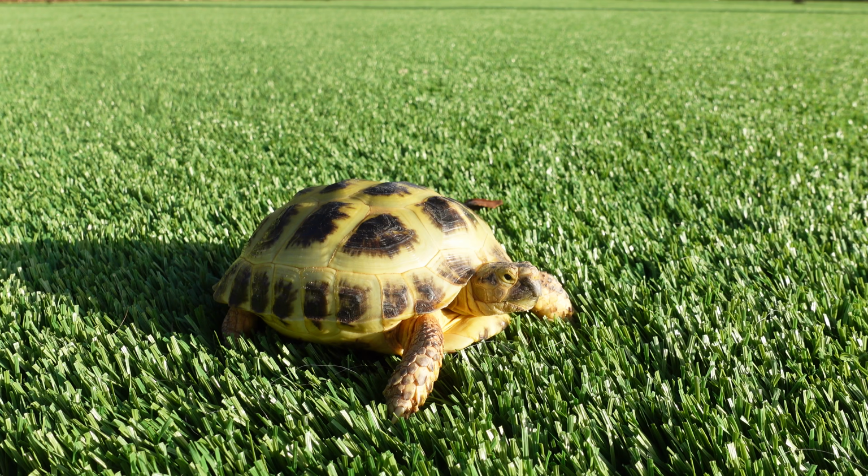I am new to owning tortoises, so I'm definitely not an expert. And if you are an expert and you're watching, then definitely drop some information below in the comments so I can check that out. I've done a lot of research about these guys, and we're hoping to get them all set up and all fixed up. But that is Timothy, and I'm gonna give you guys some quick facts about Russian tortoises.